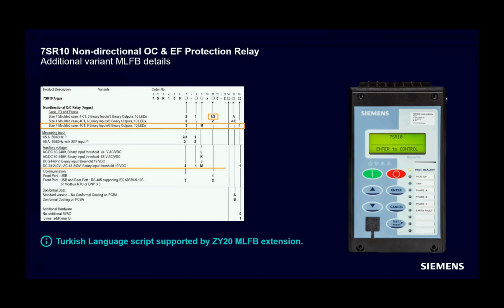Looking at the additional MFB options that have been added to the non-directional device, the low I/O count model that has 3 binary inputs and 3 binary outputs can now be ordered with the optional RS485 rear port comms. The universal power supply is now available with 19-volt binary inputs. This option also adds 3 binary inputs, resulting in 9 binary inputs and 6 binary outputs. Turkish language support is available as an MFB ordering option.